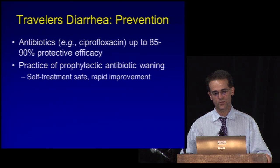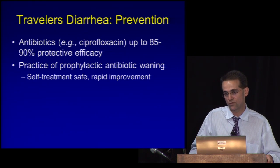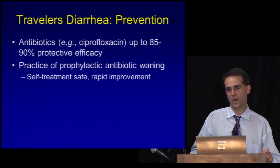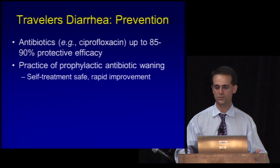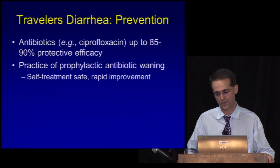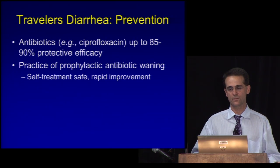So Cipro, which is a common antibiotic, maybe even up to 85 to 90% protective efficacy. That's really good. But we don't typically recommend that travelers take prophylaxis, especially Cipro or antibiotics. The practice of that is waning because really we found that self-treatment is safe. Self-treatment means you take antibiotics with you, and then if you get sick, you treat yourself. That's safe and has basically similar outcomes to taking preventative antibiotics. And taking preventative antibiotics is expensive and just is going to generate a lot more antibiotic resistance, which is a big problem that we face these days.